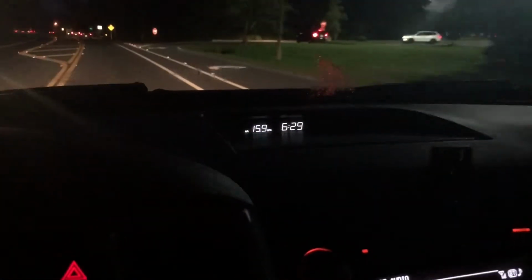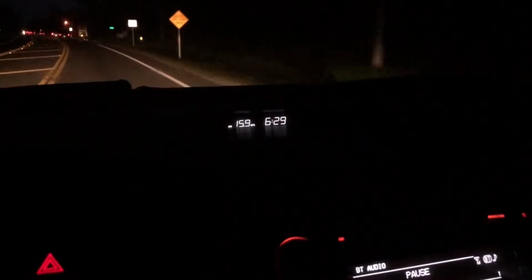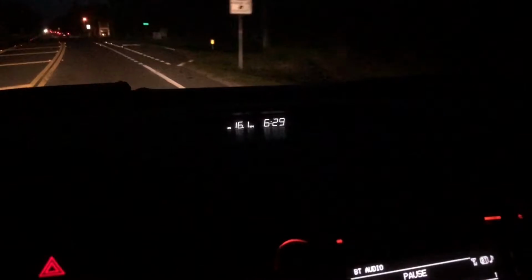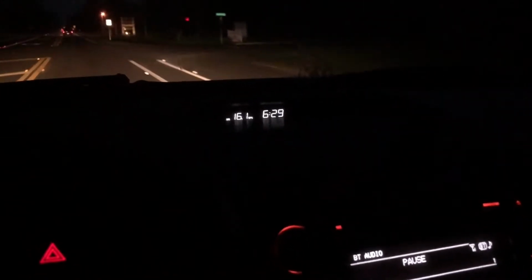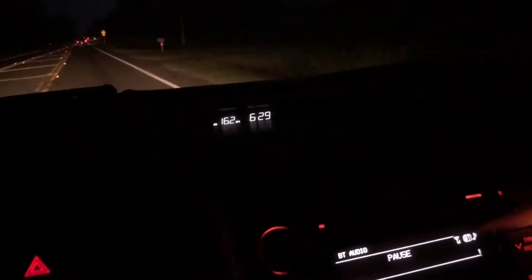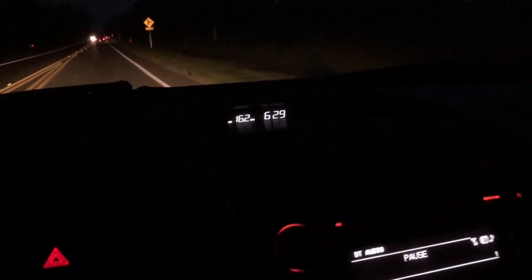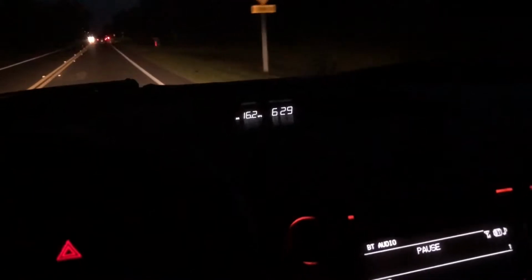Full disclosure, I do reset the trip meter in the mornings, only because I sit at the bus stop with the kids in the truck until the bus gets there. So I reset it as soon as they get out of the truck and I take off. Otherwise, 5 to 15 minutes, depending on how late the bus is, just idling, sitting there, not doing anything. So I do reset it every morning.